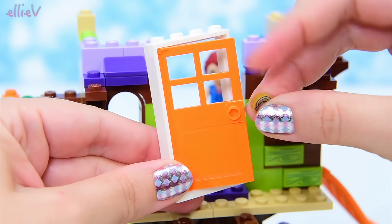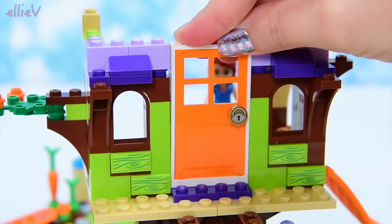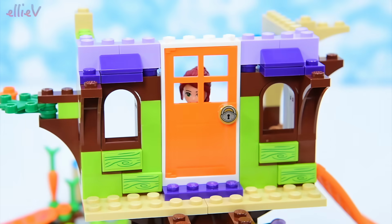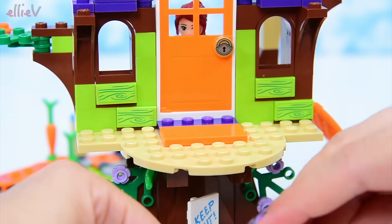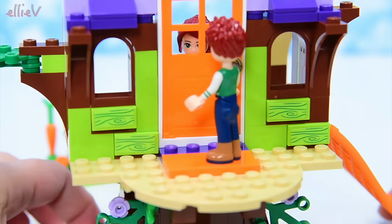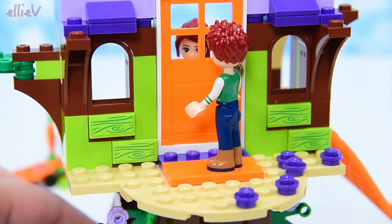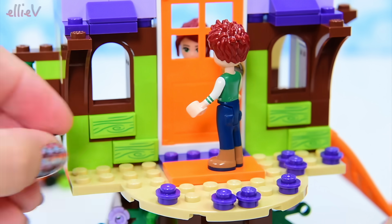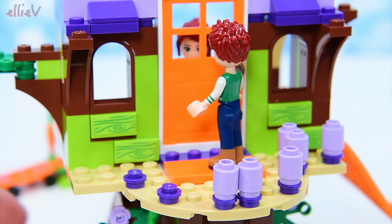A very vibrant green door with a lock on it to keep people out if they don't know the secret password. Do you know the secret password? Well, Mia's inside, she obviously knows it, but I don't know that Daniel knows it. He has not been let in yet. Let's build the banister, the railing, while he sees if he can remember. He remembers that it started with P.